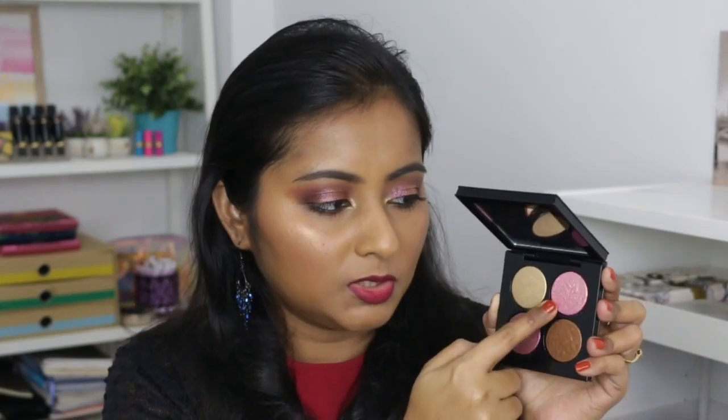There is a little bit of fallout with some of the glittery shades, especially this one and this one. You will get a little bit of fallout. It's not always. If you're careful, if you have a base on, I don't think you will face much issue.